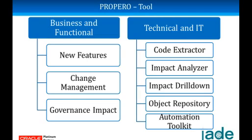Let me go a little deeper, quickly, into each of the features. New features: there are many new features in R12, and it is often confusing for business users to understand them. With Propero, users can now view a concise list of all the features, functionalities and changes in R12, segregated by module and track. They can further explore the new functionalities by going to the next tab, which we call change management. Change management is a structured process which ultimately drives adoption and acceptance, which is crucial for any kind of upgrade project.